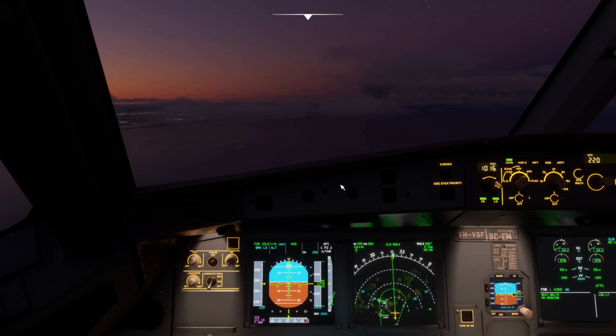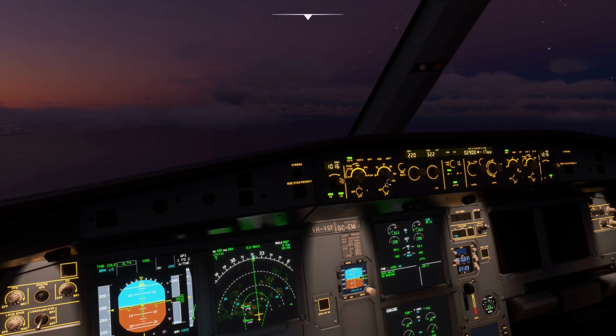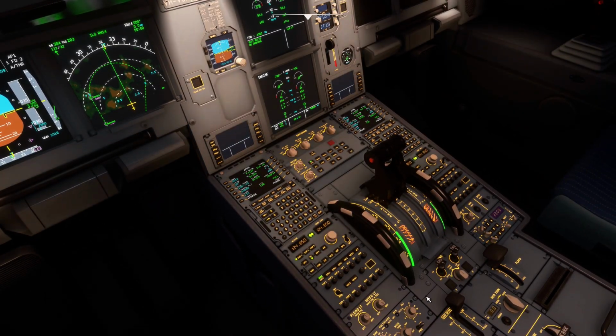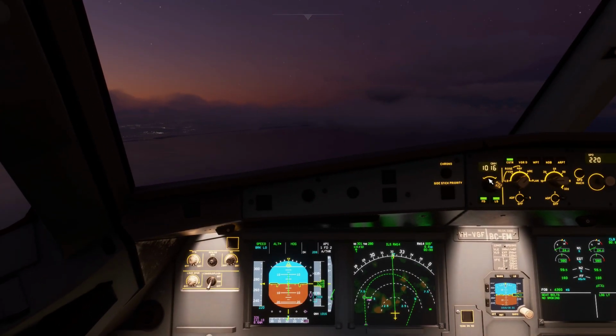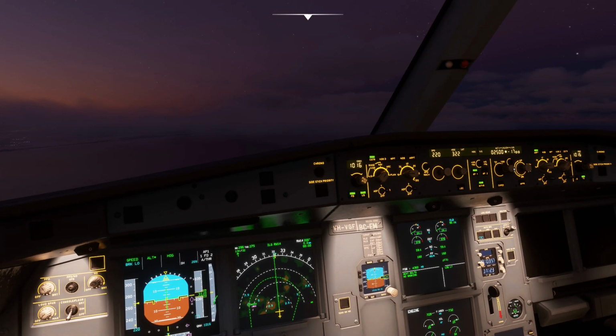Cloud ceiling's actually kind of low here, now that I think about it. In fact, let's slow our rate of descent down to 1,700 feet per minute, and also get the range down to 10 nautical miles. Let's get a little bit more lighting in here as well, so we can see stuff. There we go. Perfect. We have the glide slope coming up here. Perfect. And let's get down to 2,500 feet.